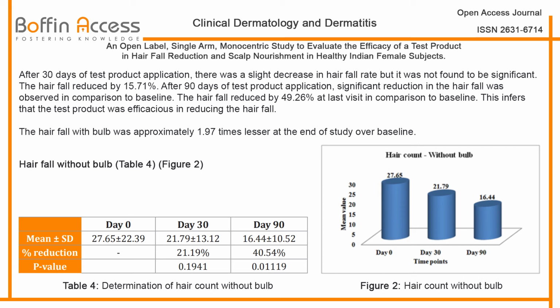Hair fall without bulb, Table 4, Figure 2. Table 4, Determination of hair count without bulb. Figure 2, hair count without bulb.